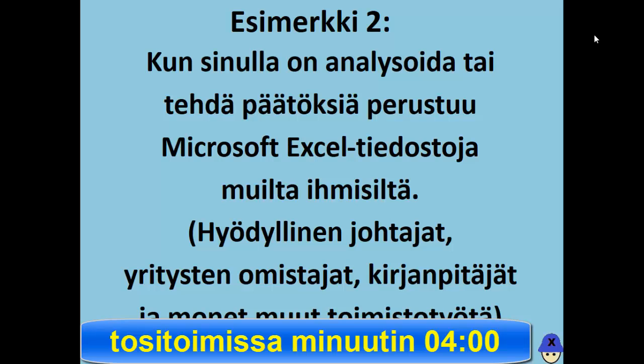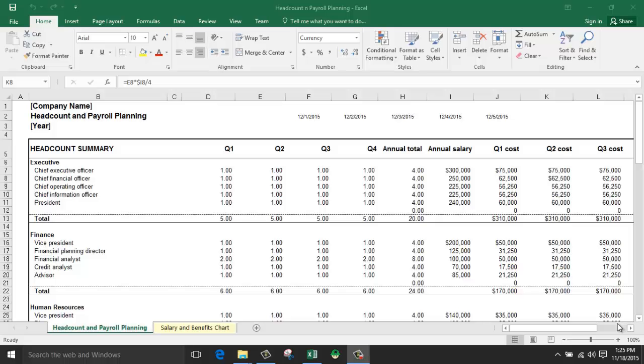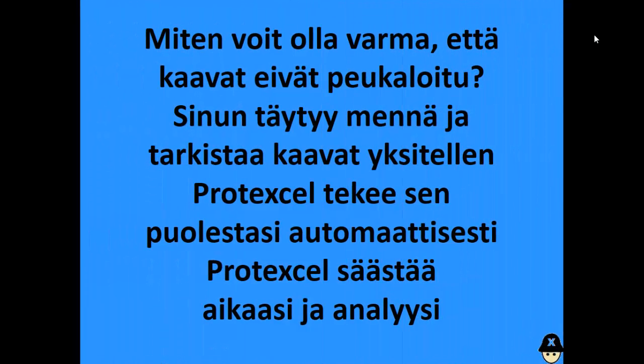Example number 2. When you have to analyze or take decisions based on Microsoft Excel files from other people, useful for managers, business owners, accountants, and many other office jobs. If you receive a file like this one, how can you be sure that the formulas are not tampered?